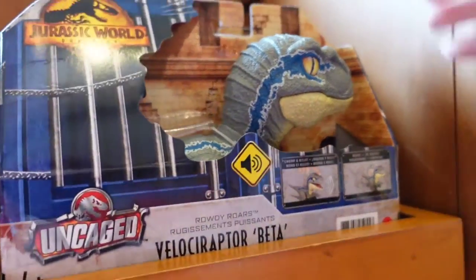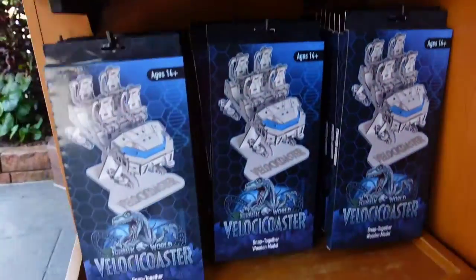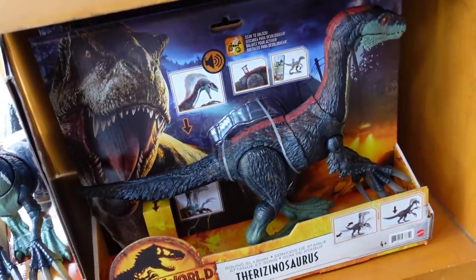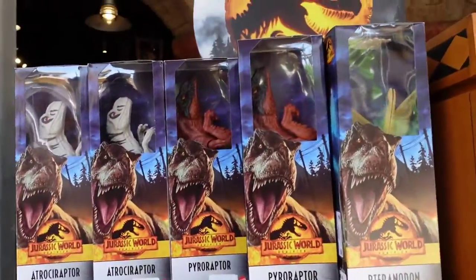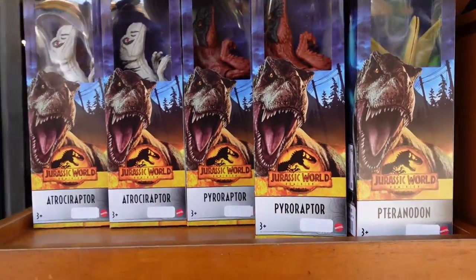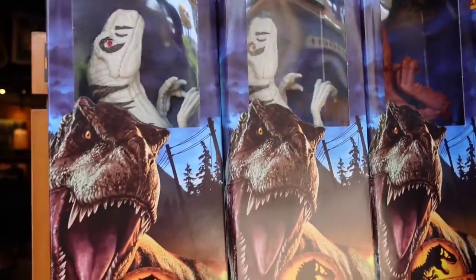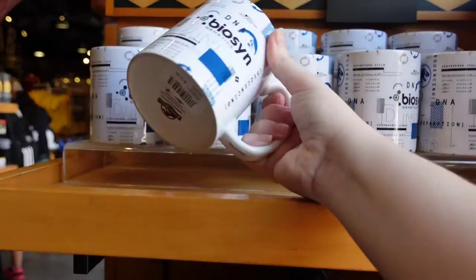These are $50. And then they have the Velociraptor little wooden model. And this dinosaur. Another shirt. I like that print. It's pretty cool. Shirt for $30. There's some that almost look like a Barbie doll box. These are $30. They look a little bit cheaper than the other ones. They're very light too. Biosyn cup for $13. I like that. That's pretty cool.